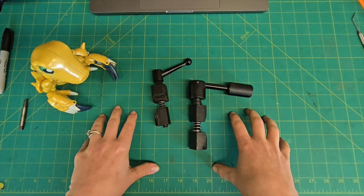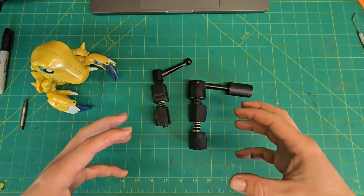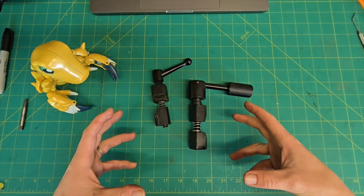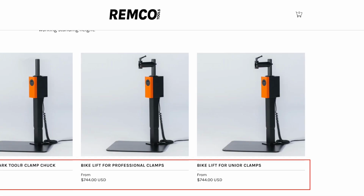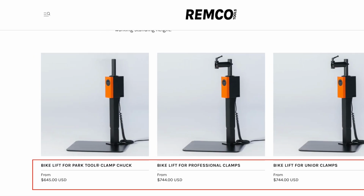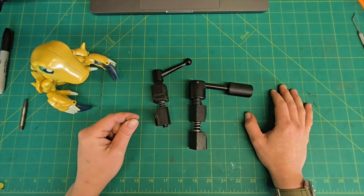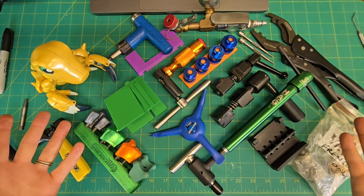So Remco is in here as kind of like the new kid on the block that really only makes one thing, but it is such an impactful tool to our life, and it costs so little that you can get 2 or 3 of them for the cost of some of the other lift stands on the market. I'm really appreciative of them and their mentality for what this industry is all about. So there's my 10.